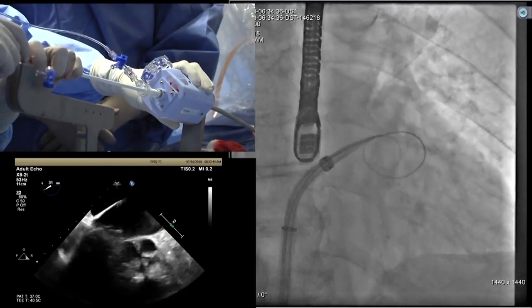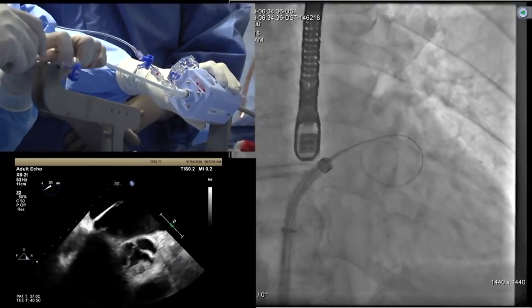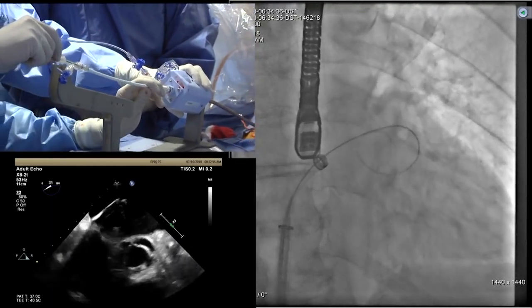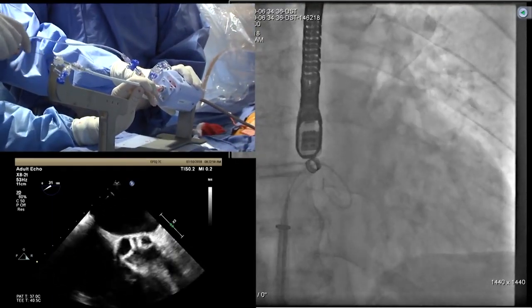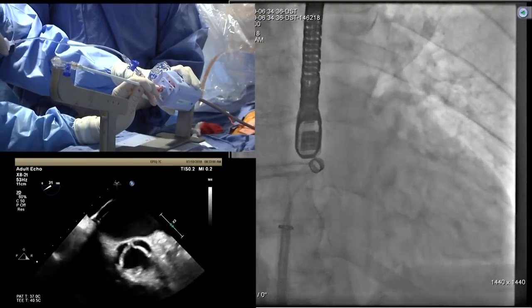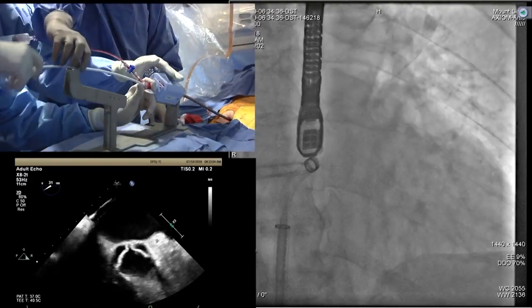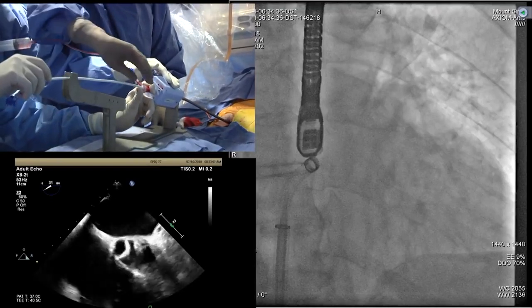So first thing you do is the dilator comes out. The wire is still there, and now you take out the wire also. Are you showing the fluoro? Now the wire came out. This is a very important point. Wait one second. Let them focus here as you're taking it out.